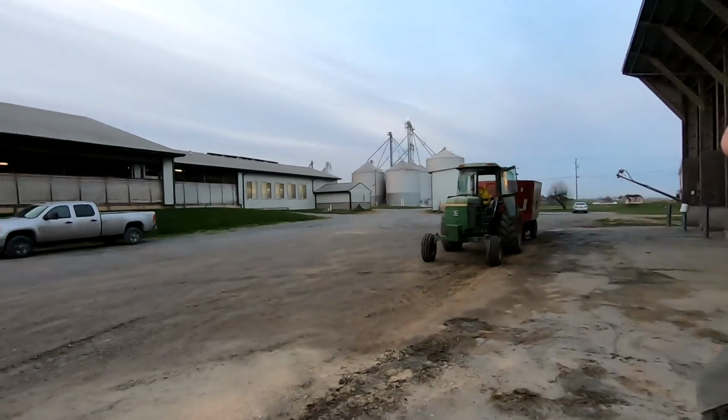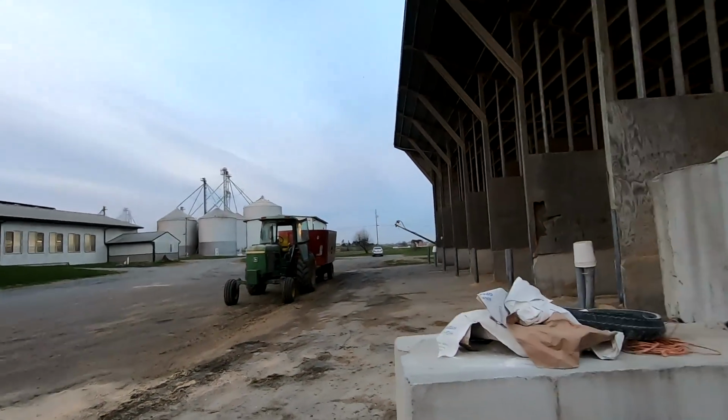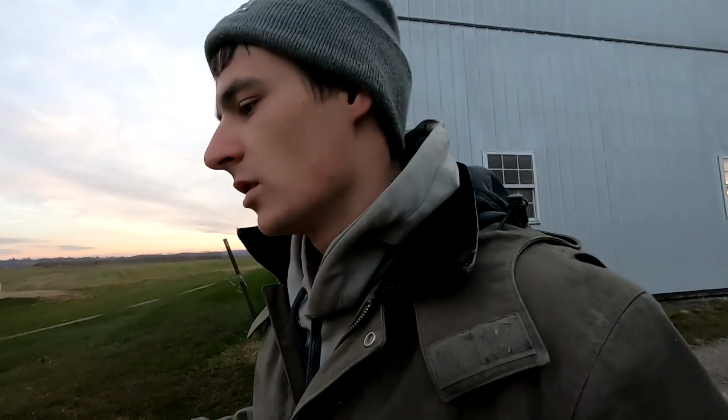On the days it's not supposed to rain, we just park the mixer outside, ready for the afternoon feeding. It's nice to not get a bunch of rain inside the mixer. I'll go help close this barn up, and then the hoof trimmer's coming this morning. He'll probably be here in half an hour. We're gonna sort cows out for him then.